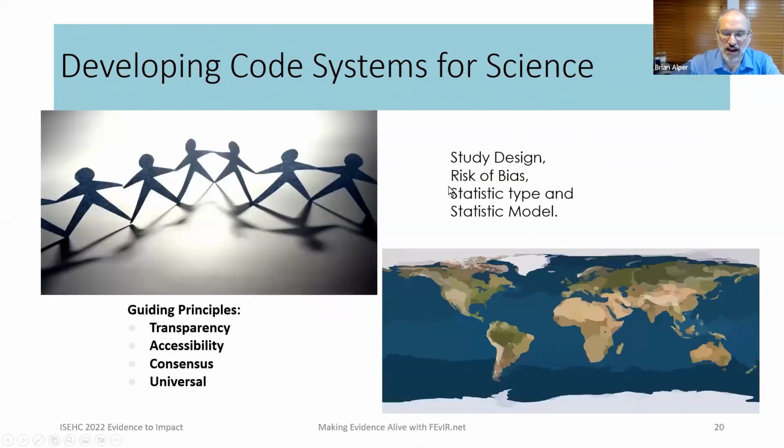So we have been developing code systems or structured vocabularies for science, addressing study design concepts, risk of bias concepts, statistic type, and statistic model concepts. And our guiding principles in developing code systems for science are transparency, everything is open and shared, accessibility, consensus, and a universal approach. So we really look for global 100% agreement to say that is the term.